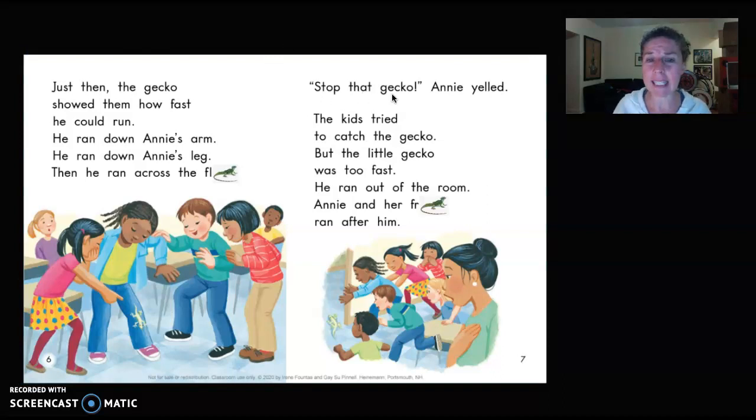Then he ran across the floor. "Stop that gecko!" Annie yelled. The kids tried to catch the gecko, but the little gecko was too fast. He ran out of the room. Annie and her ran after him.